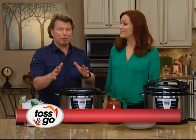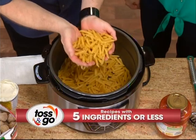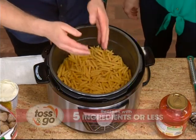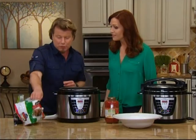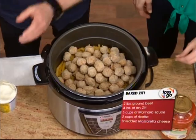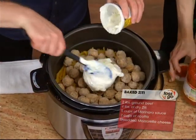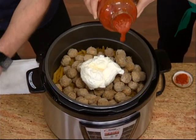How about a toss and go dish? Ooh. How about baked ziti? I get to make pasta from dry, no straining, no draining, no boiling. Okay. And then we're gonna have the best tasting pasta you've ever had. That's convenient. I promise. First, I'm gonna add in some meatballs. Okay, those are nice and frozen, that's easy. Now I'm gonna add in some ricotta cheese. I'll help you with the sauce, how's that sound? You get the sauce in there and then you know what?